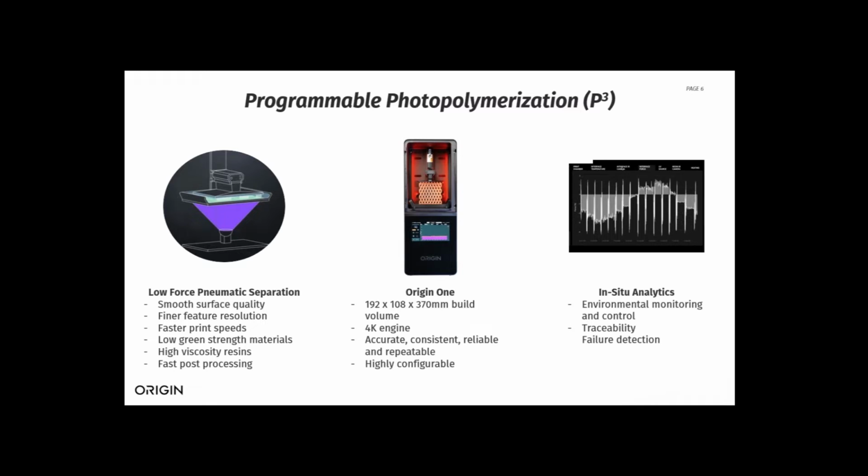So we really afford our customers and our material partners the ability to print a wide variety of materials and a wide variety of geometries without making concessions on print speed, surface quality, or just what you can print in general. So the OriginOne is, as you can see in the middle here, 192 by 108 by 370 millimeter build volume, and it's sized for the application spaces that we're attacking and sized specifically for our customers.